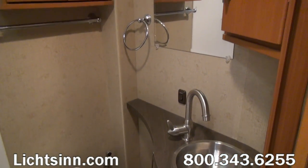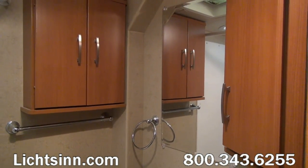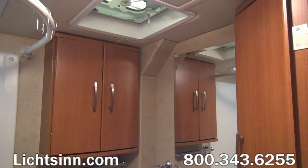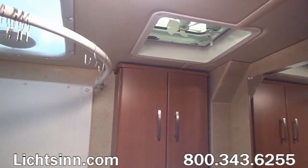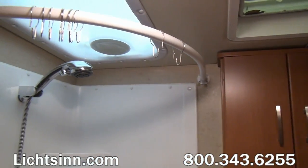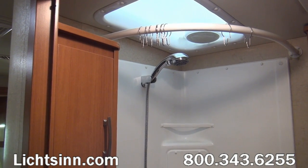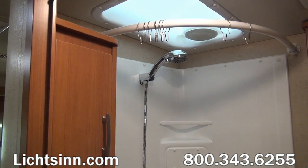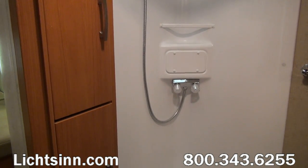Just above this is a mirrored area with dual linen closets on each side. A linen closet along the driver's side wall, and then also a medicine cabinet just to the right of the mirror. A powered ventilator fan is included also here in the bath. Atop the one-piece pan and the one-piece surround for the shower, you'll find a beautiful overhead skylight that allows for indirect lighting as well as additional height clearance for our taller guests.